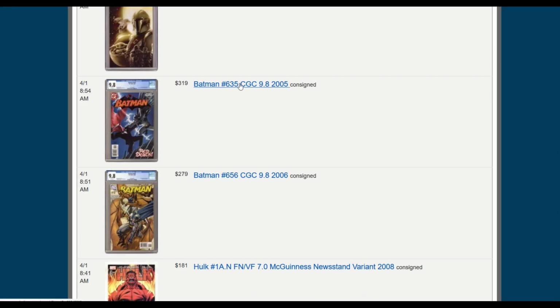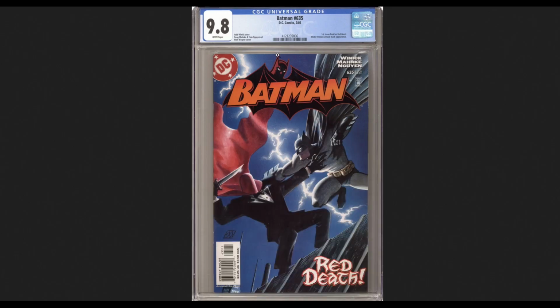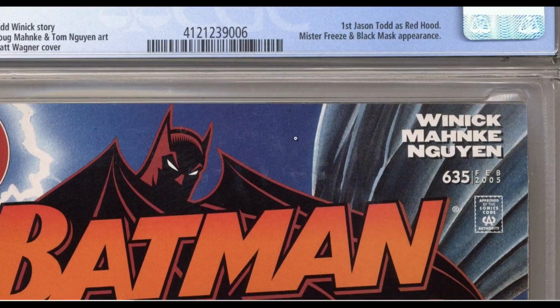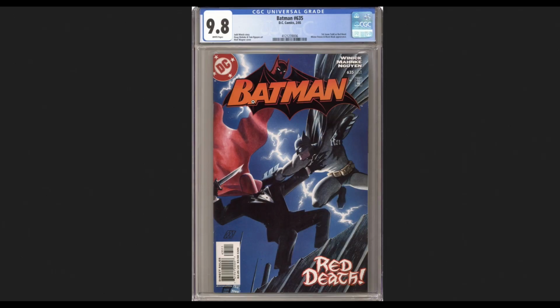Okay, so here's a good example. Here's Batman 635 9.8. It's from 2005, and this is a key issue. The reason I say it's a key issue is because it says right here, first Jason Todd as Red Hood. Jason Todd used to be a Robin. He died. He came back, just like they always do. So this is a famous issue, Batman 635.